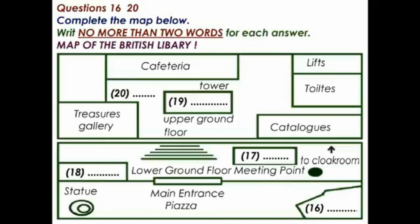Looking ahead of us now, you'll see that we're standing opposite the staircase down to the basement, where you'll find the cloakroom, and to the left of that, we have the information desk, where you can find out about any current exhibitions, the times of the tours, and anything you need to know, if you don't have a tour guide. As you can see, on this lower ground floor, we also have a bookshop. That's the area over to the left of the main entrance. You'll be free to browse there when we get back to the ground floor.